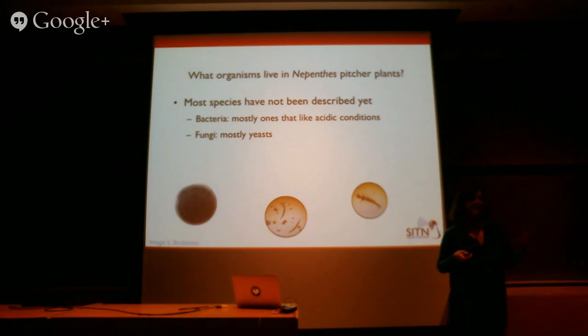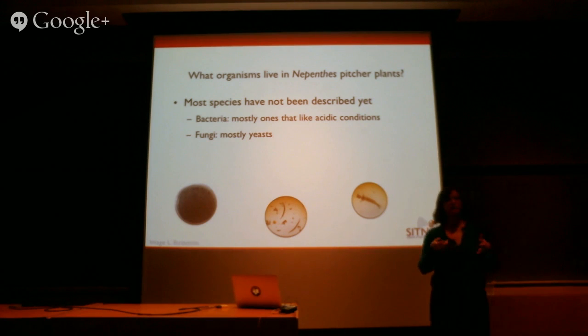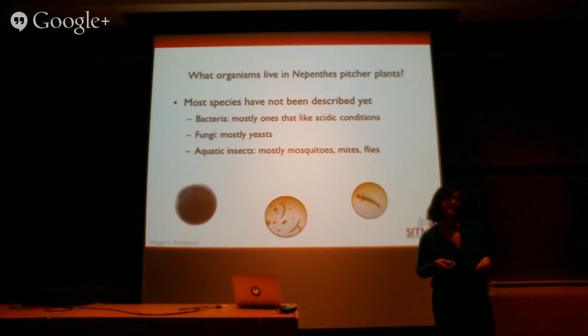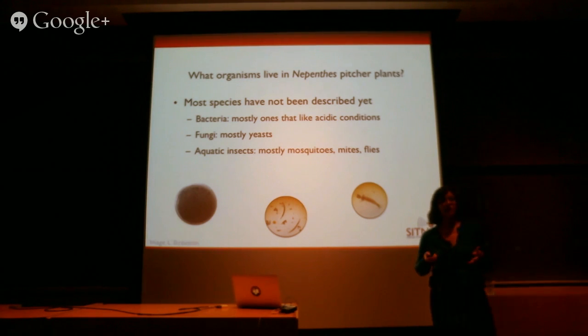We find mostly yeasts as the type of fungi that like to grow in liquid conditions. That also makes sense. And then aquatic insects, so larvae that like to live in aquatic environments already, mostly mosquitoes, mites, and flies. And a lot of these mosquitoes are not ones that bite humans, and they're not ones that are really commonly known. They're not the common disease vectors.